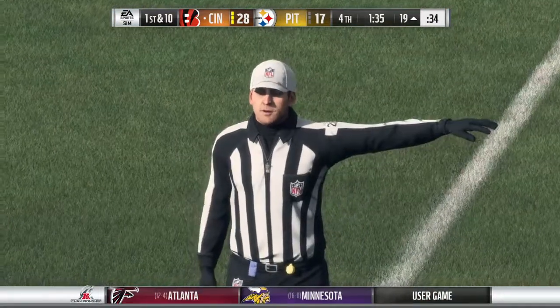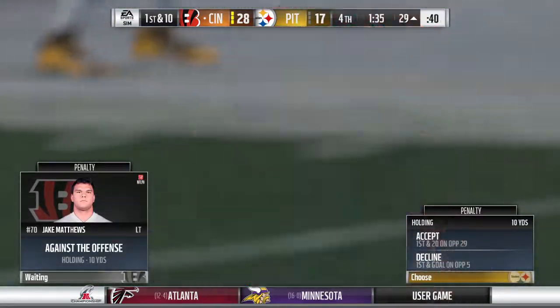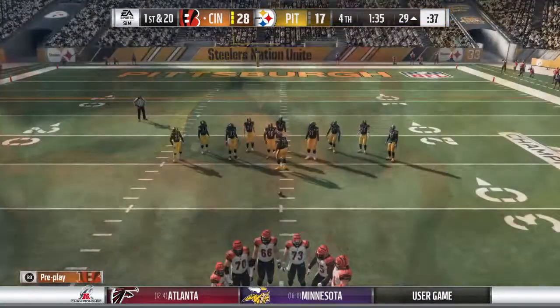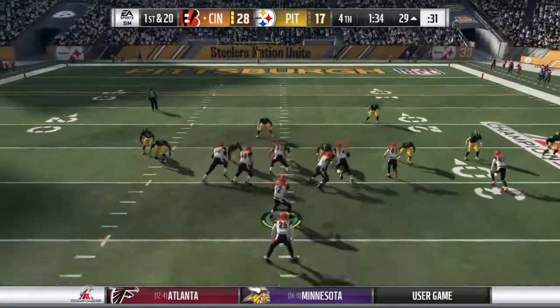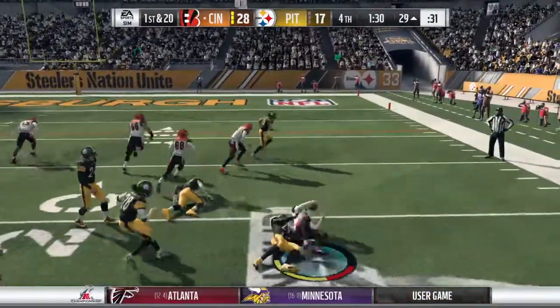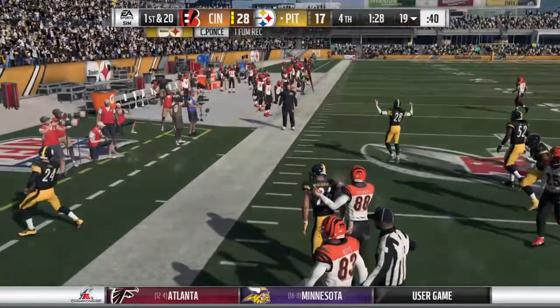Holding, offense. So he was holding from that left tackle position. Everyone tries to keep their hands inside when they're blocking ever since they liberalized the rules where you can extend them out. But sometimes they get out a little wide and they get detected grabbing some cloth. Now Bell hit. He lost the football. And it's picked up by the Steelers.